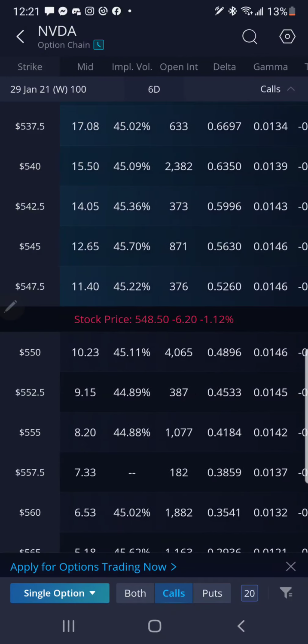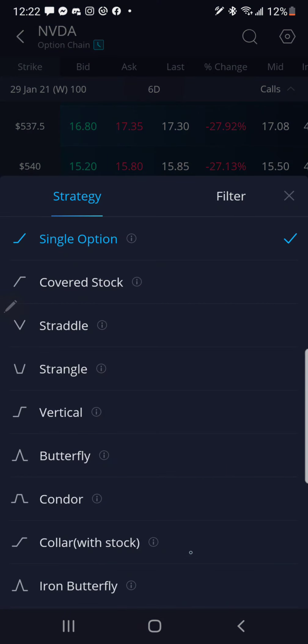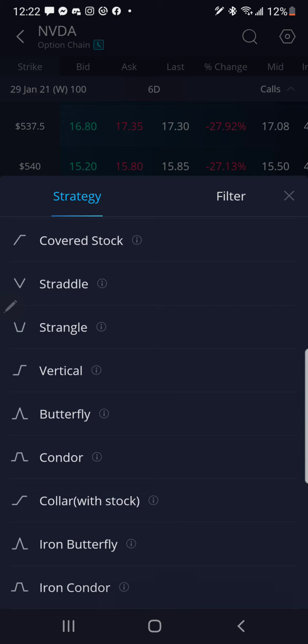But at the same time, I think at this point I only really want to look at the call side of things, especially if I'm looking at a company like this. I'd more likely just buy if I thought that the company was going to go up. So I'm setting up a call. There are different types of strategies here, but I've only really used single options. So I'd have to learn more about everything except a covered stock. Everything right here is new to me.